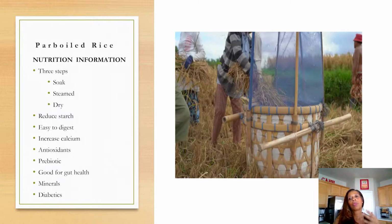It's also something that's good for diabetics because it's reduced in the starches and it doesn't stick together because of that process. And then when you rinse it and you do all the things that you'll see me doing in this, you're taking additional starches out of it. So this particular rice is indeed one that would be good for diabetics as well. And you'll see the process as it goes through the video here.